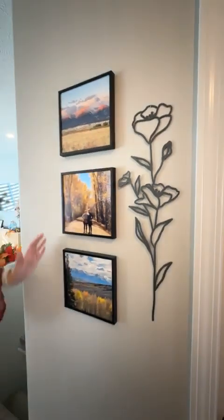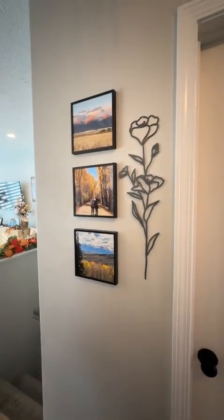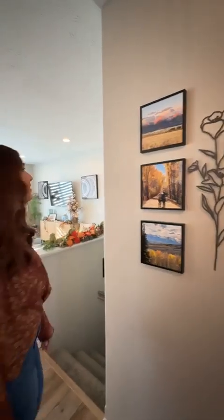And even my art is fall. It just stays like that. From a trip in Colorado. Your Colorado photography. Love it.